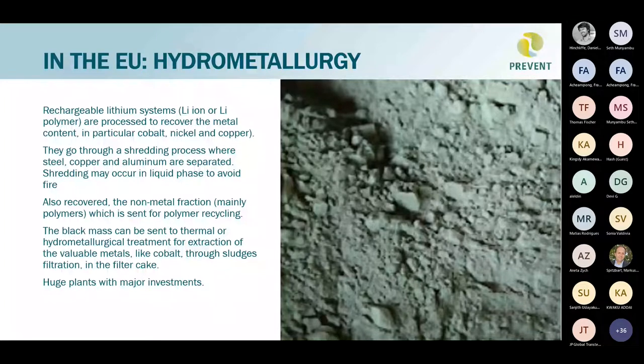So it's possible to do it. It's a huge plant with major investment. And it's a good solution to recover the value of it, because this is the way to go, I would say.